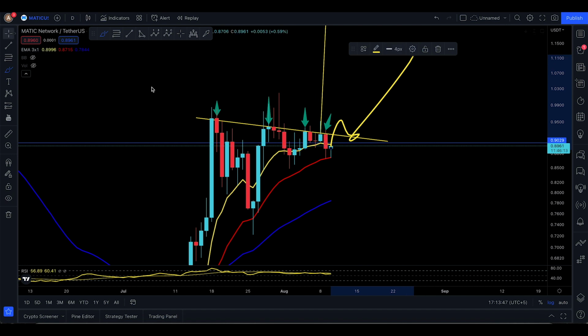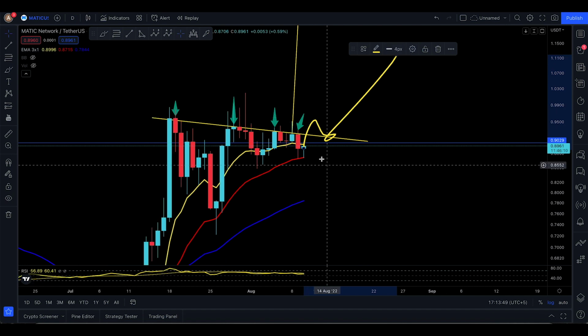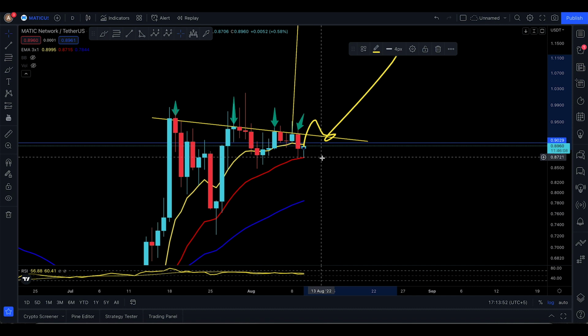And that's pretty much it for today's update. I don't think this is going to be holding for a while. You just don't want to come down and lose this level, which is going to be the 86 level at the moment.